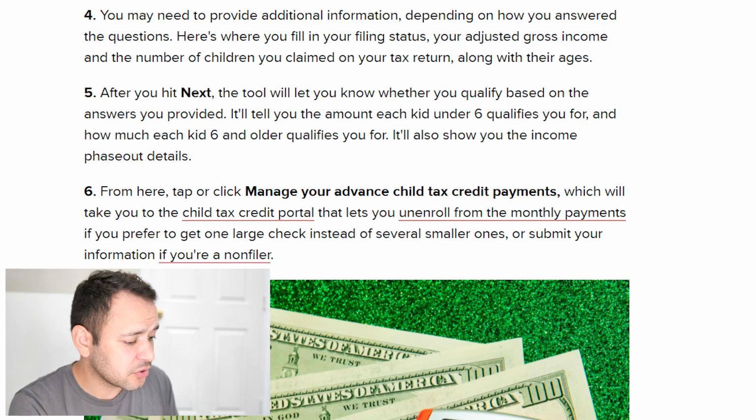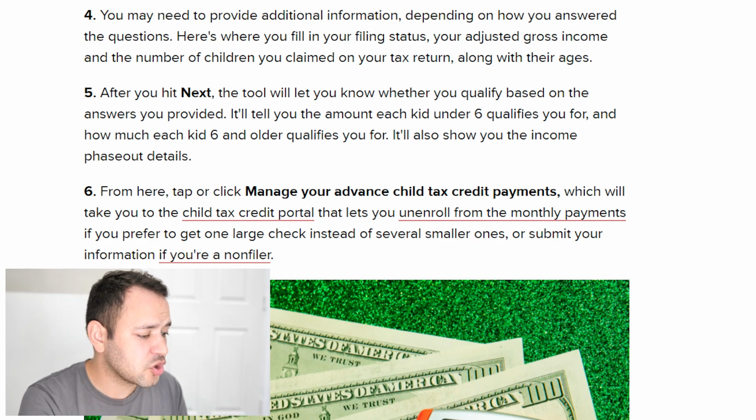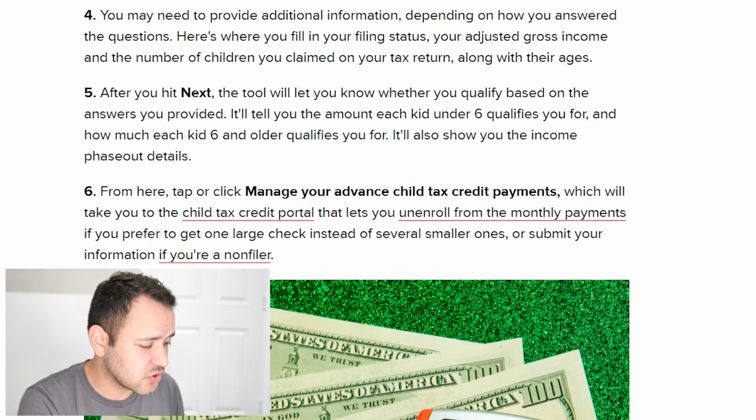Here's where you will fill your filing status, your adjusted gross income, and the number of children you claimed on the tax return along with their ages. Number 5, after you hit next, the tool will let you know whether you qualify based on the answers you provided.